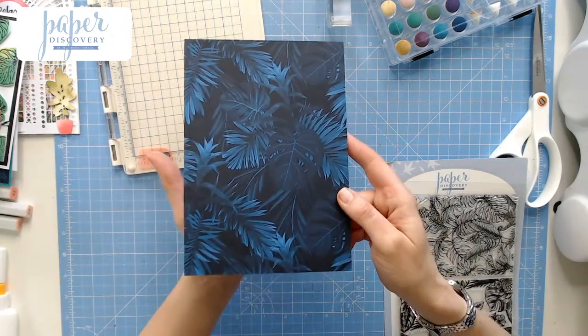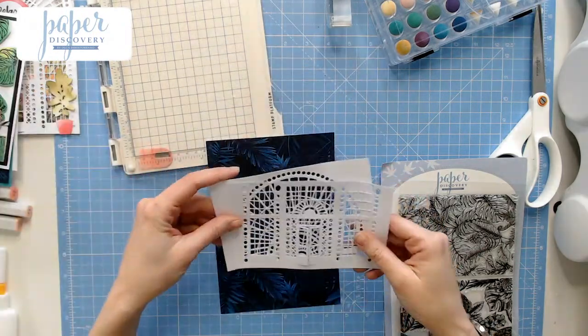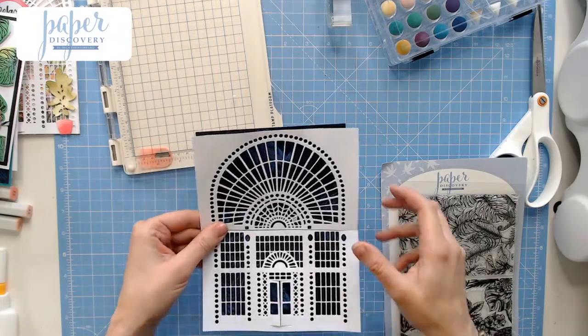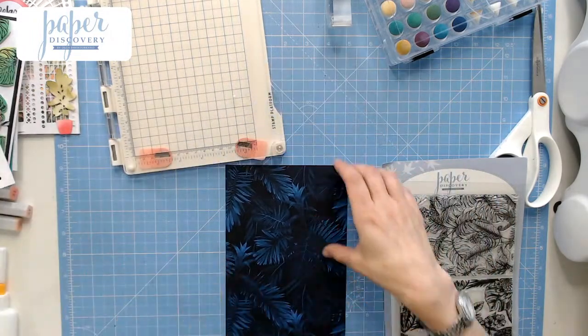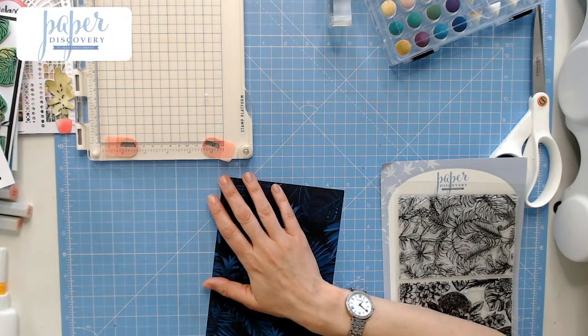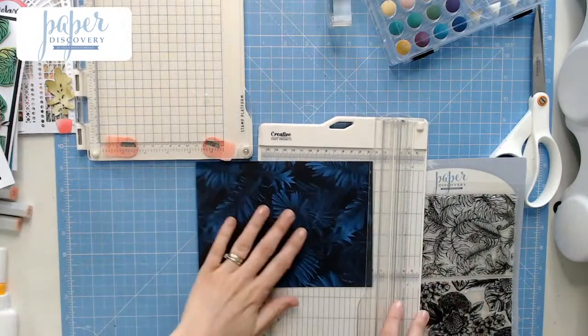So we've got gorgeous blue flowers in here. So, so gorgeous. Now, I mean, you could even just pop this behind. Look at that. So stunning, isn't it? So, so pretty. But I'm going to stamp onto this. Now, I am going to trim this down, first of all. I've got my creative trimmer here.